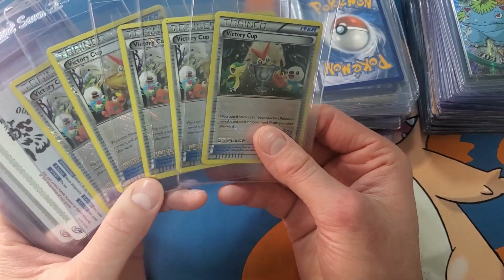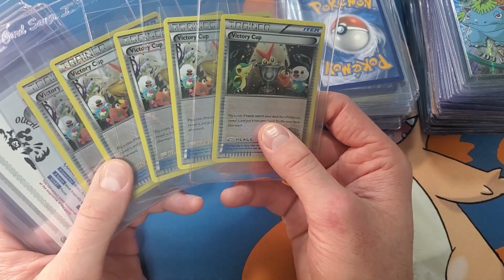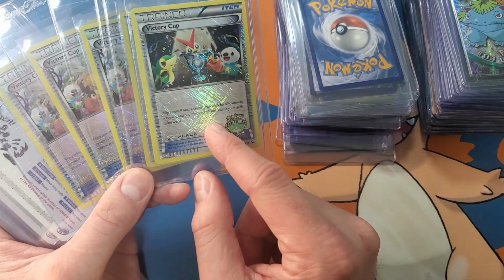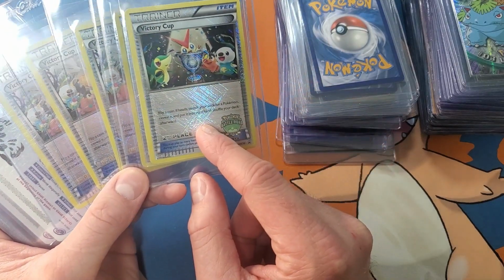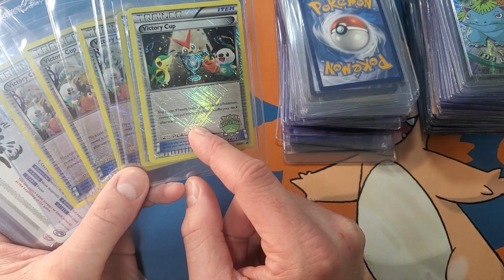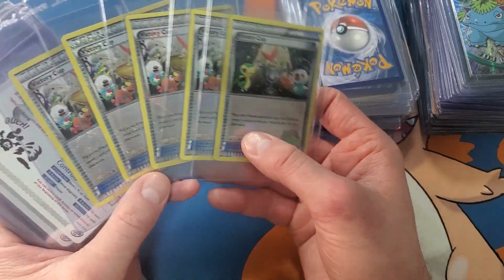These 5 Victory Cups are actually, I don't know if they were actually played. I don't know if this card's playable or not. Doesn't look like it is because it's a flip a coin thing. So there's only a 50% chance you're going to be able to search your hand. So I doubt these are playable, but I have 4 first place and 1 second place.